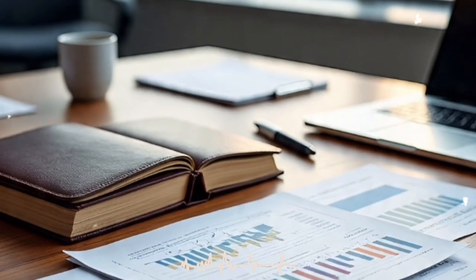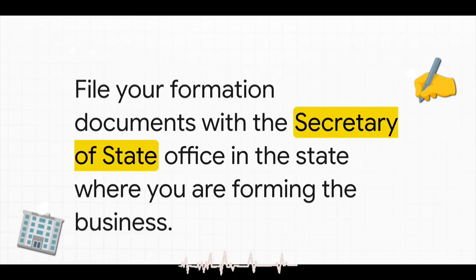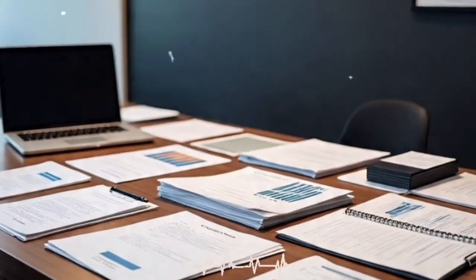Now, a super common question is, okay, where do I send all this stuff? The answer is pretty simple. You file with the Secretary of State's office in whatever state you've decided to form your business. Just hop on their website, they'll have all the forms and instructions you need.